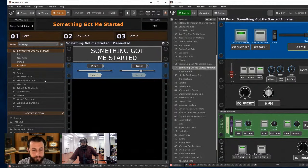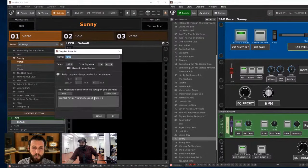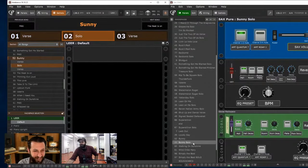Gotcha. So if I'm pulling up Sunny, I have nothing going on the keyboard because I don't play keys on the song. But I have my saxophone instance going to Program Change 52, which is my Sunny variation. Really cool. I play solo. I have my Sunny solo variation.